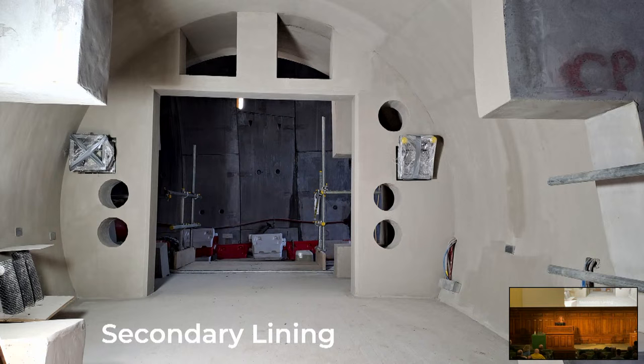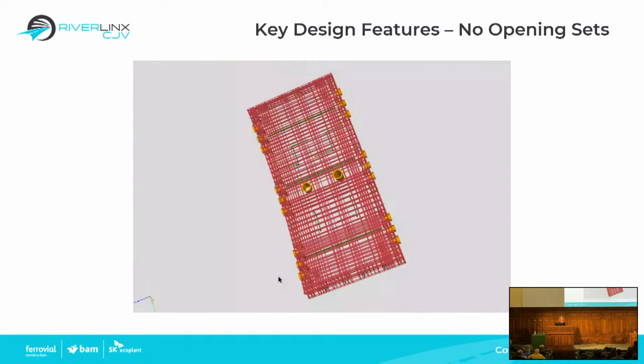I'd like to discuss a few key design features. So one of them was the fact we had no opening sets.